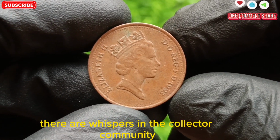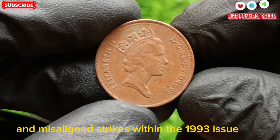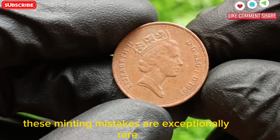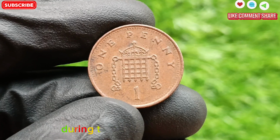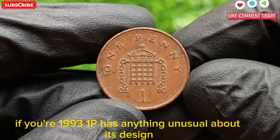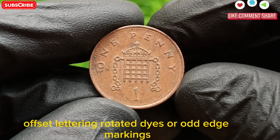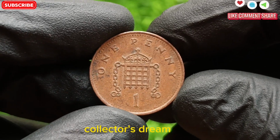There are whispers in the collector community of mule errors and misaligned strikes within the 1993 issue coins that may have mismatched dies or reverses from another year or denomination. These minting mistakes are exceptionally rare and often the result of production anomalies during transitional periods at the Royal Mint. If your 1993 1p has anything unusual about its design, offset lettering, rotated dies, or odd edge markings, you might just be holding a one-of-a-kind collector's dream.